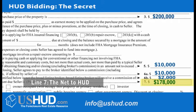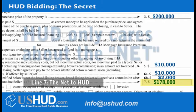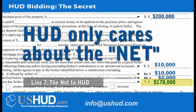Okay, now let's get to the good stuff. The big secret number 1. HUD only cares about their net. It's the only line item that's highlighted on the contract.